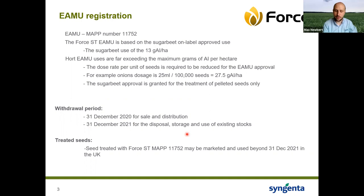The caveat with that is the amount of seed that will be available next year with Force ST is probably going to be limited, and anything that is treated is likely to have a reduction in efficacy due to the fact tefluthrin does volatilize. As such, the further time you get away from application on the seed, the efficacy will go down as the AI reduces on the seed. So that's just an update. As time goes on, we'll inform you of the changes that we find out going forwards.